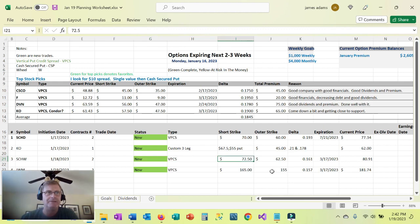I'm still out of the money, but I did a short strike of 72.50. This is a vertical put credit spread with the outer strike at 62.50. I believe it dropped all the way down to 76 or 77. So if I had done it today, I would have earned even more premium and done even better.